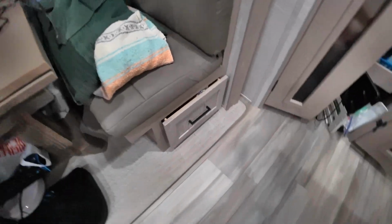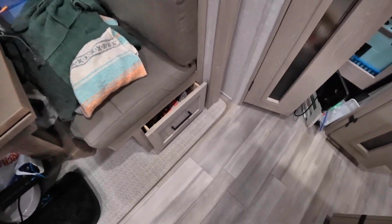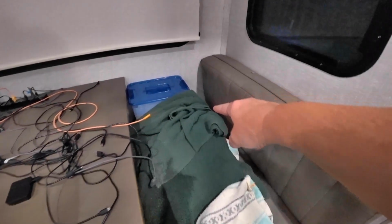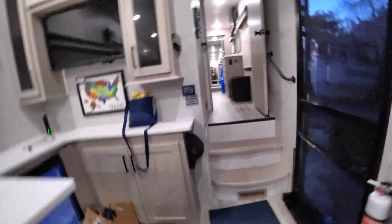But he also has some movement underneath. He has some stuff underneath the seat. Once this comes open, sometimes there's boxes that he has back here that get in the way of the drawer. So he'll have to fix that. But other than that, everything was good.